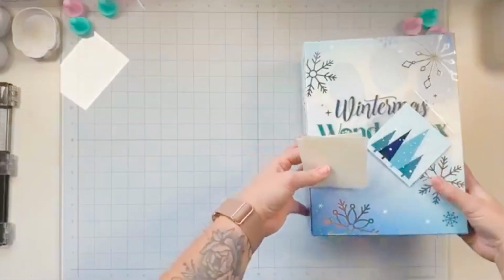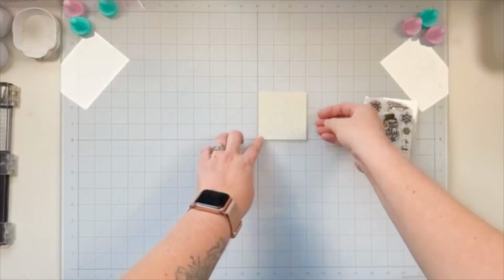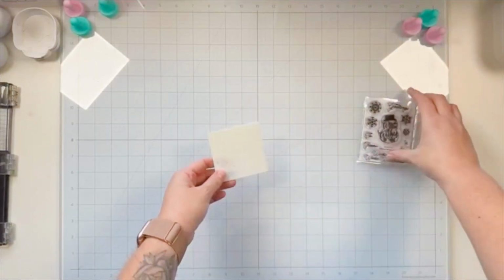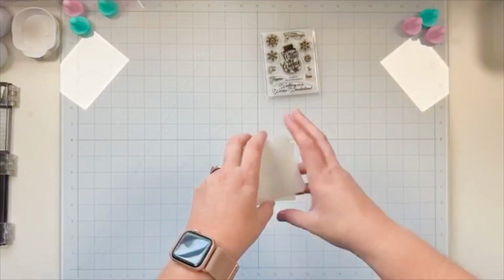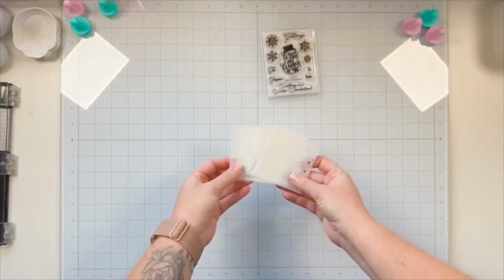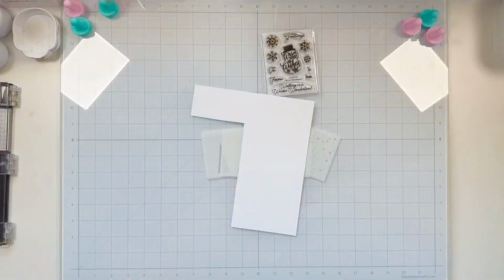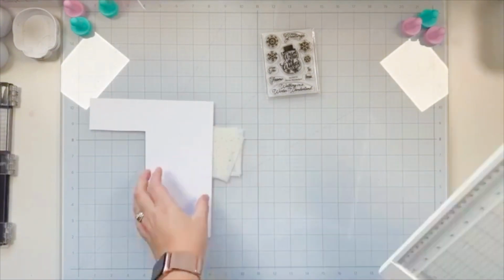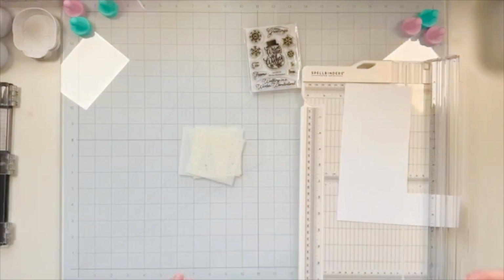So this is a, let's measure it, 3x3 stencil. And we're going to use a stamp with it. Let's do it. I feel like we could probably make 2 of these on a Slimline card. So let me do some cutting. This is a really slick white paper that I use for stenciling. Let me trim this.